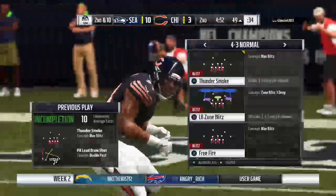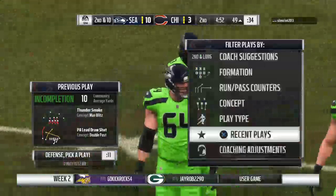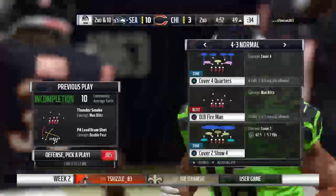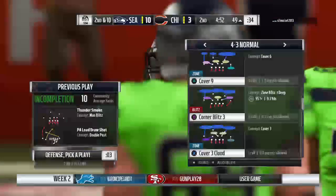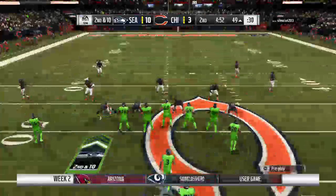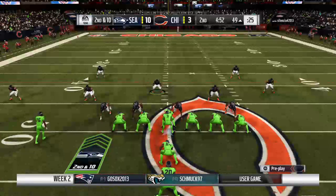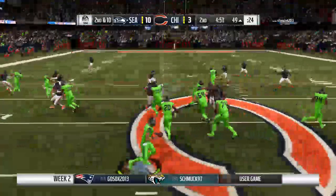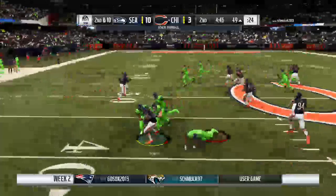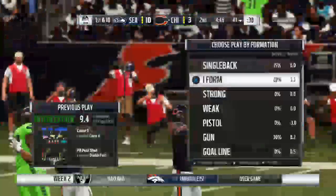Meanwhile, a pass that should have been intercepted, but it winds up falling incomplete. After the incomplete pass, here now is 2nd and 10. Here's Wilson throwing again. And he fires one that's intercepted. Adrian Amos with a pick.